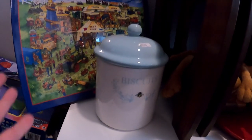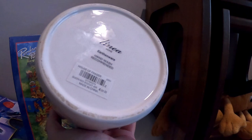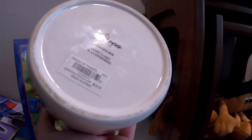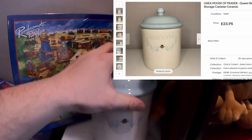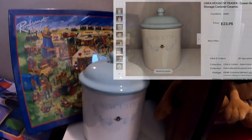Next is this cookie jar. It's a kind of basic one, really. £2.50, it's used condition, but pretty good. There was another one there, exactly the same, but had crazing all over the front, so I left that one. And that's the brand right there, Lena Home, which is sold through House of Fraser. So there's a price tag there, I didn't even see that. £24 originally, Queen Bee biscuit jar. So that's not too bad then, £2.50. I don't know, 15 quid, maybe 20 at a push. I'll probably try 20 plus postage and we will see.